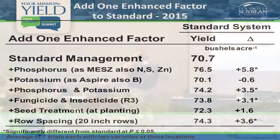So the penalty for wide rows is probably bigger at higher yield levels where you're doing more things to try to make your beans yield more. If you're raising 45 bushel beans, you're going to have mediocre beans whichever way you plant them. Not going to make that big a difference.